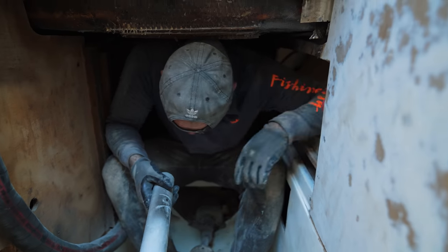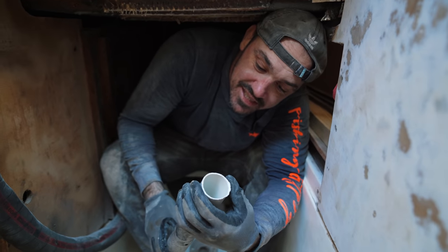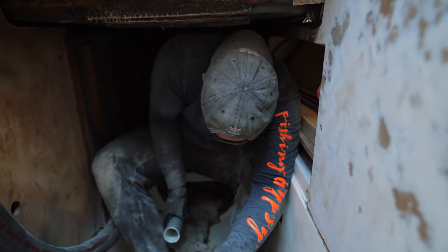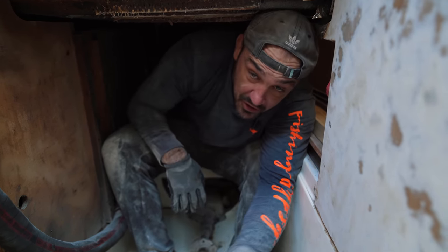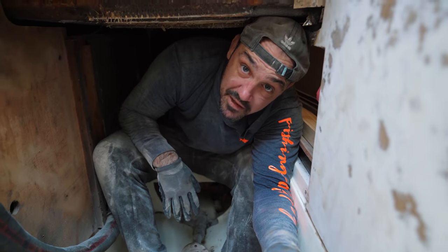So I have an old piece of pipe that I've found, and what I think I can do is cut this in half, make a trough for this water that's leaking out, and just stick it under there, and all the water that's going to get caught will leak under here and go to my bilge all the same. So I think that will work. Let's get into that and see if it does work.